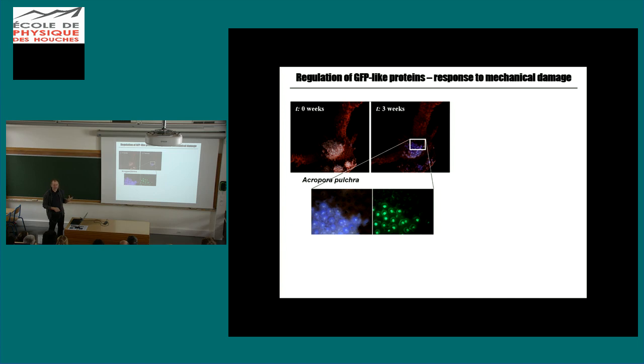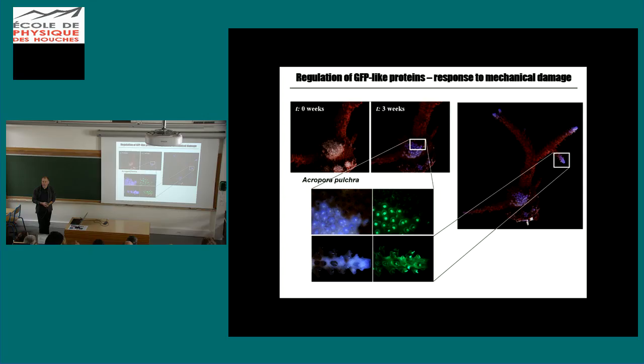So then we had a look at the other parts of the coral colony, and we can see that in the growing tips of the corals, we find exactly the same expression pattern. So we have a high level of blue chromoprotein expression and high levels of green fluorescence in the tentacles of the polyp, where the corals are actively growing.